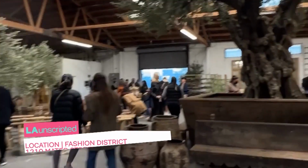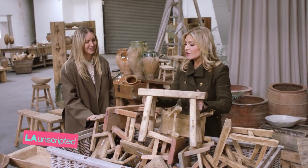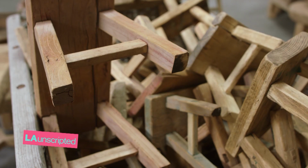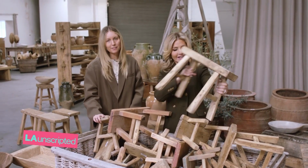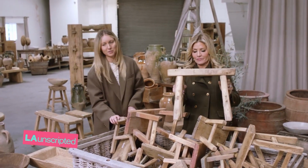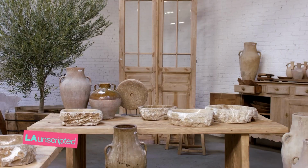Okay, so this is like a whole basket full of these beautiful antique stools. I love them because every single one is different. So these are one of our most popular items. People love these. The cutest thing is that we have our customers bring their kids, and we can see little kids picking these out, sitting on them on the floor. It's adorable.